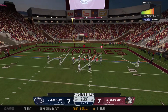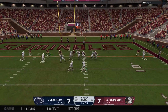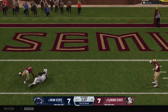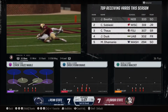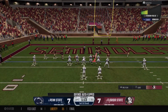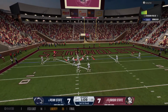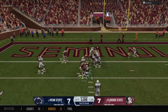Here comes a crucial second down play. Every yard tough to find down here in the red zone. Quarterback will throw it off the run-pass option. They bring him down short of the end zone, but this will set up a 1st and goal. Not huge yards, but all that matters is he catches the ball, secures it, and picks up first down yardage.